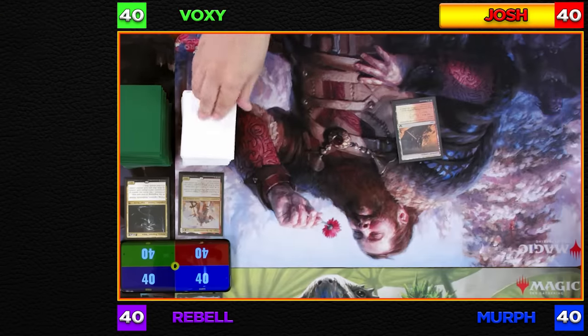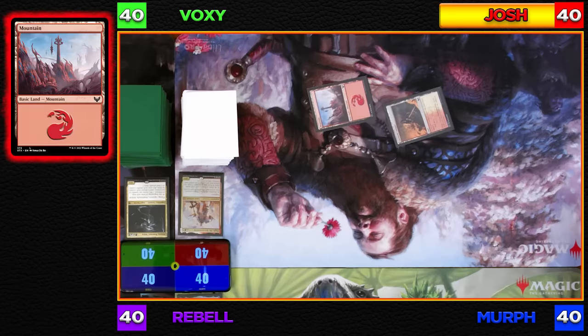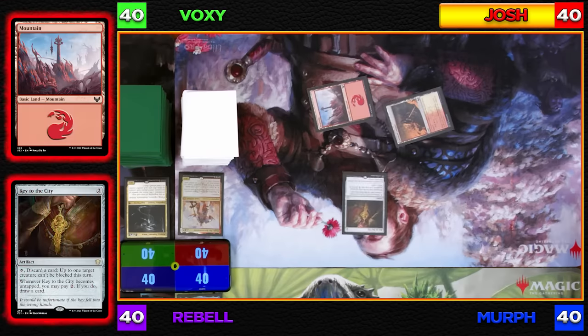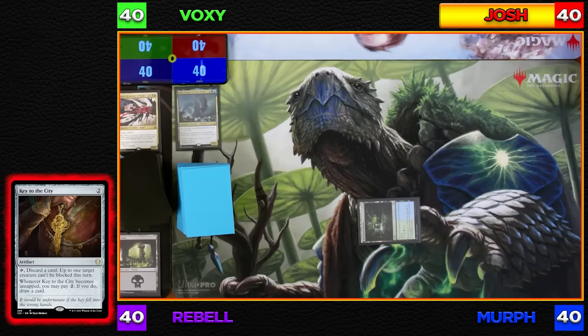All right, I will tap. I will draw. I'm going to play a mountain, and then I will tap 2, and I will play a Key to the City. All right. That card's bad, though. That's my card draw, Murph. Stop making fun of it. Stop making fun of my card.